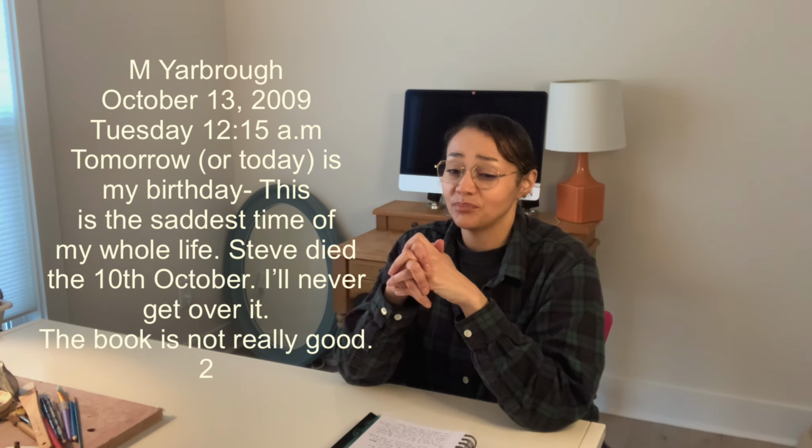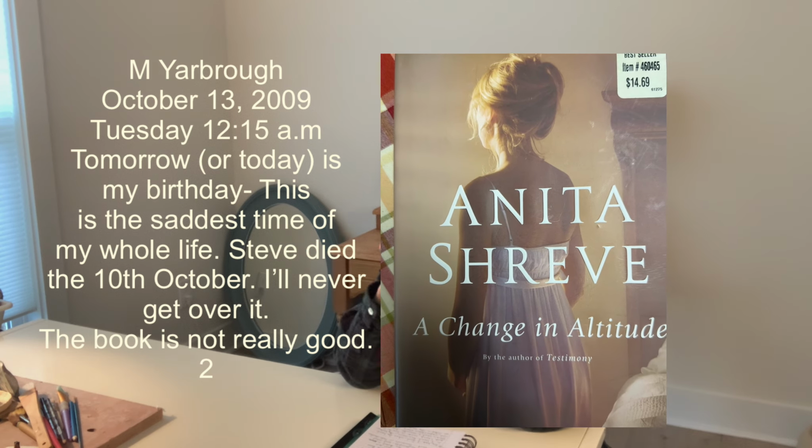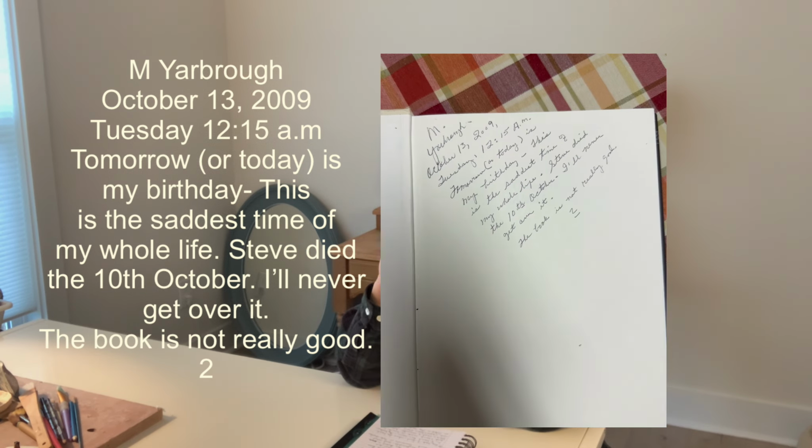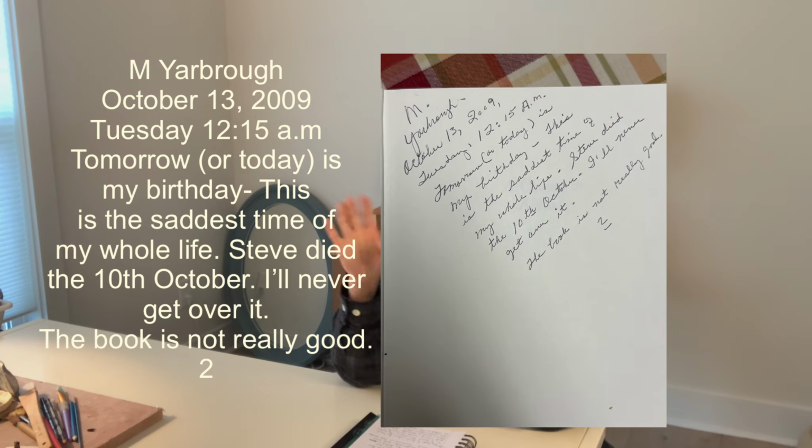But one of the books, I can't really remember, I would have to look on the iPad. It said something like, today is my birthday. Bill died. Maybe some person died. This is the saddest time of my whole life. Something like, Bill passed, someone dies, Robert Earl. She said that the book wasn't really that good.